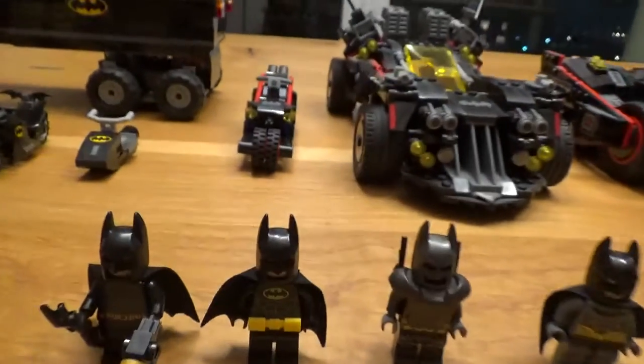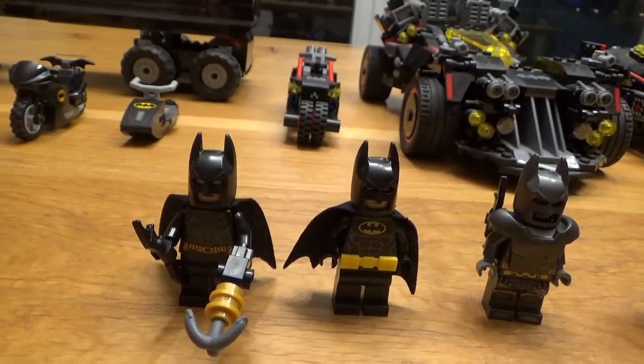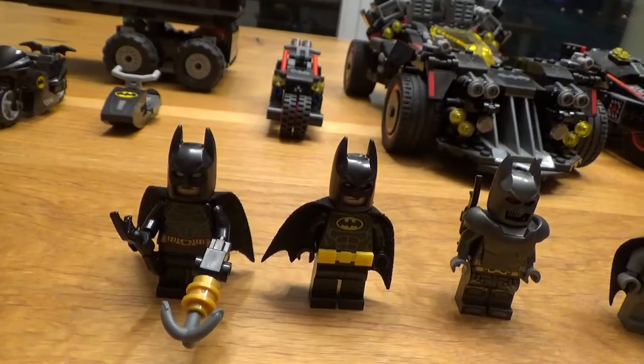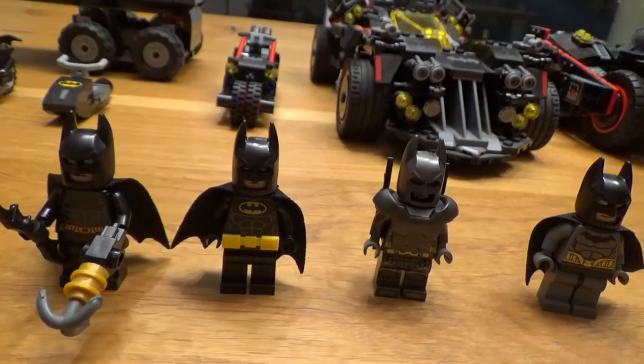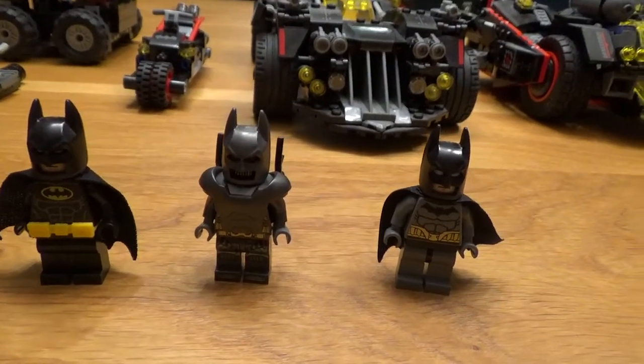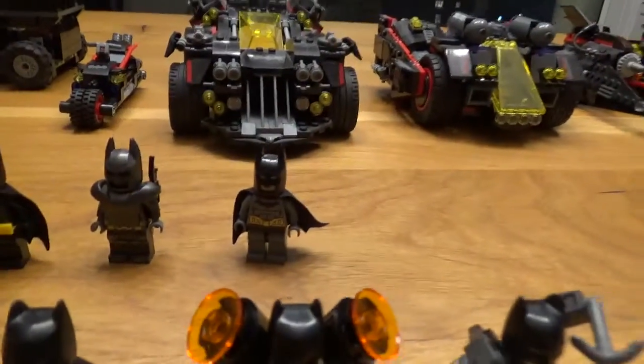Then moving to the back, we've got miscellaneous. This first one on the left here is from the recent Tumblr set, which is an amazing set. I recommend you get it. Next one, Lego Batman movie Batman. Then the next one is another magazine inclusion. And then the next one is from that same pretty standard Batmobile. That one right there. So yeah, that's the Batmans.